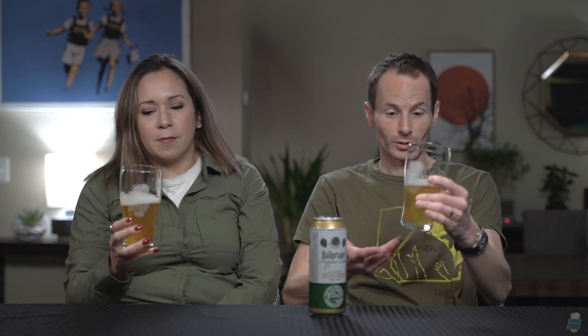Pours a kind of cloudy looking straw color once again, indicative of a Pilsner or a lager, either one. This doesn't have quite the head retention that we saw with the other ones, that's for sure. It's not quite as white, a little bit off-white, in fact. I don't know, let's take a nose.